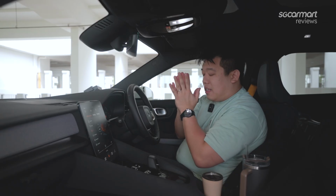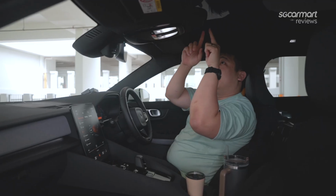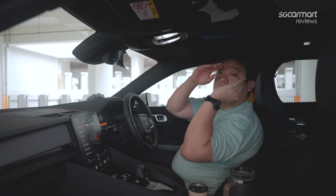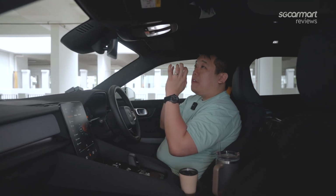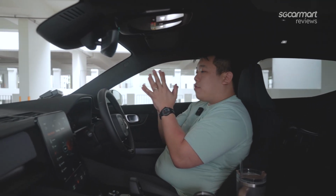just wow. And then if you actually pay attention on the top here, this little ledge has a little logo display shining light so it reflects off the moonroof. And there's a very subtle Polestar design here. Everything is just so nicely designed. You come in here and it just feels so peaceful, so at peace.